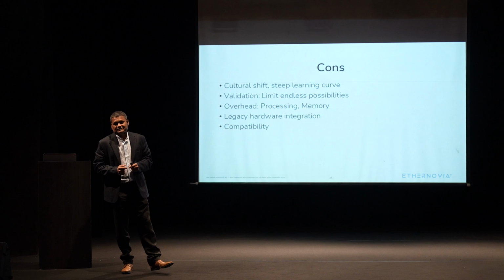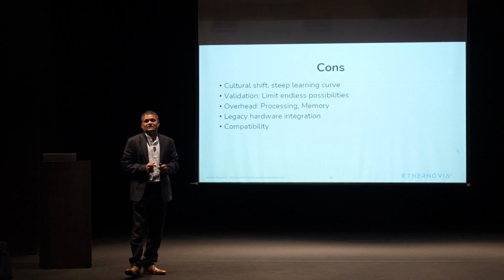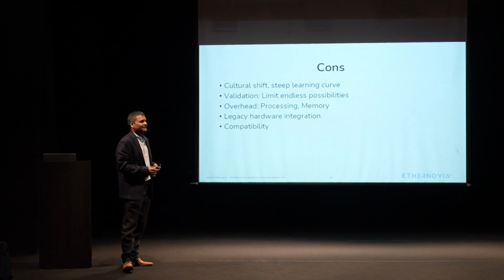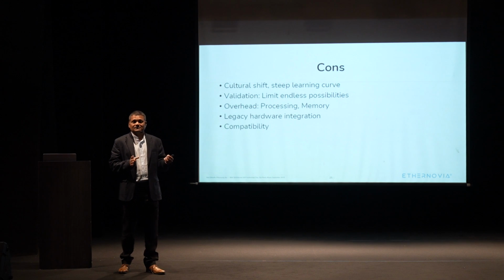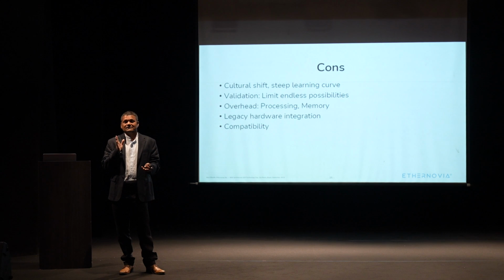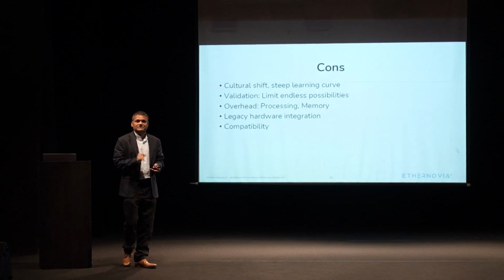Legacy hardware. For example, an ECU that does not even have a 10 megabit Ethernet port. How do you integrate it into the system? So that's a challenge. So we'll eventually have to come out with a solution which integrates legacy pieces via some form of Ethernet, because Ethernet is the base of all of this. Compatibility. A tier one, an OEM, they have to all agree with compatible APIs, interfaces, strict standardization, which is difficult to do.